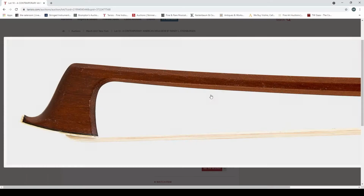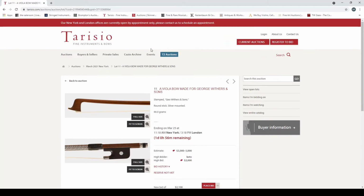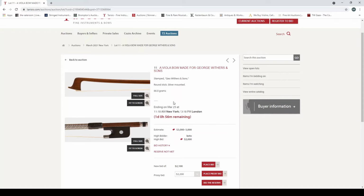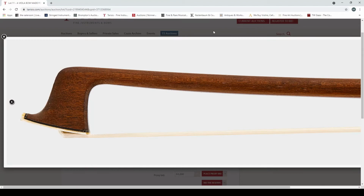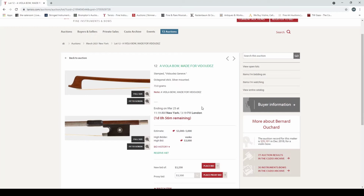I like this auction so far. It's interesting. My favourite word, and Brompton's favourite word. Interesting. A viola bow made for George Withers and Sons, stamped Geo Withers and Sons, round 6, silver mounted, 66 grams. Okay. Just for provenance, to look at as many pictures as possible, if someone wants to look back at this video in the future. A viola bow made for Vidoudez, stamped Vidoudez Genève. Octagonal 6, silver mounted, 73 grams.